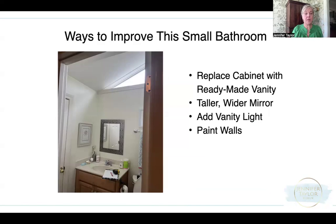They have since had these improvements done, but I haven't seen them. I need to ask her to send me a photo because I would love to see how it turned out. But this was an upstairs bathroom that their daughter used. And if they were coming to me and saying, I want to improve this bathroom on a budget, what would you suggest? The first thing I would say is take out that cabinet and replace it with a ready-made vanity.